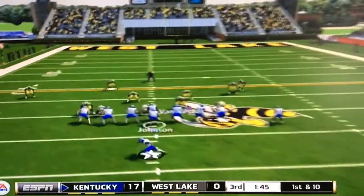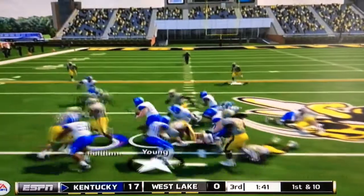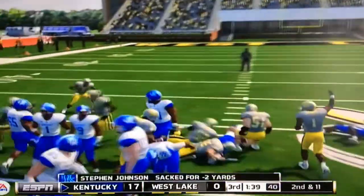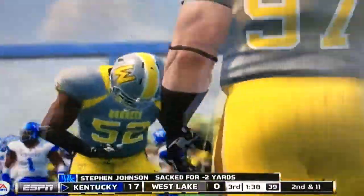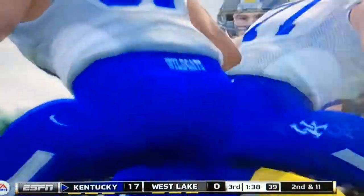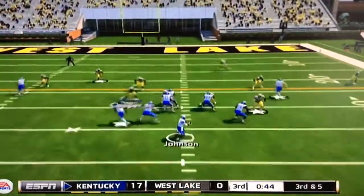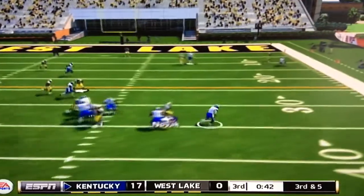Garrett Johnson in motion. As the other Johnson looking to pass it. He fumbles it, but it is picked up by Young. It looks like Conrad Novak and Trey Cooper Jr. were there. Zaire McGill was also there as well. Don't know who gets credited with the sack, though. They're down in 5 for the Wildcats. About 45 seconds to go in the third quarter. Garrett Johnson running with it.